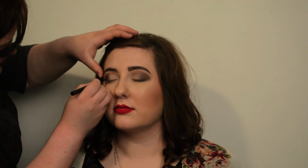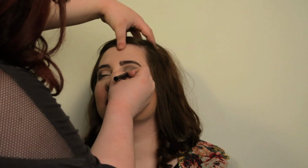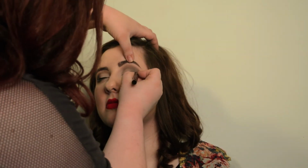Now I didn't get a product shot for this one, but this is the Stila liquid liner. First time I ever used this product too. Has a really nice felt tip. This is Caitlin's favorite liquid liner. I really liked it. It was really easy to get in there and make a precise line, but then also a really nice defined wing on the outside, as you can see here.